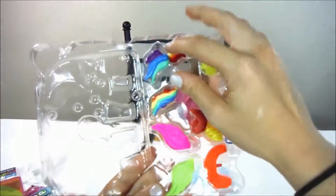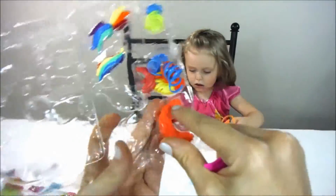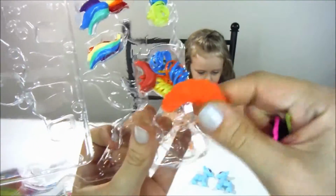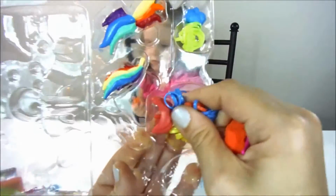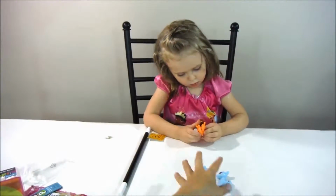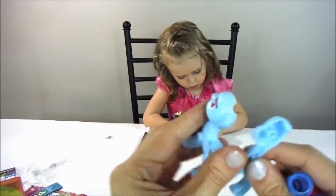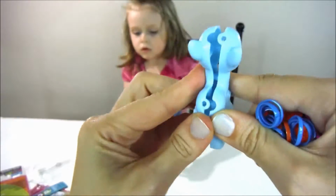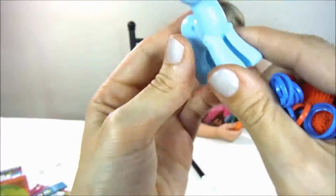Okay, next is going to be her wings, and then her hair. I believe this will be her hair. And her tail. Let's do that. So we get Rainbow Dash and snap it like this. You get this out? Yes, I can.